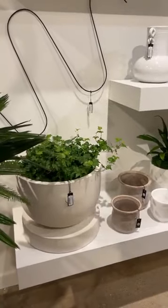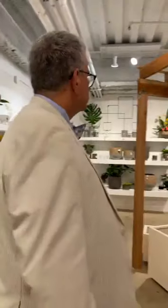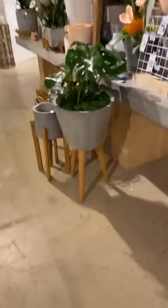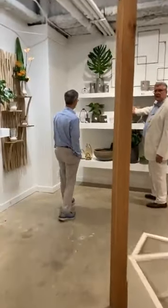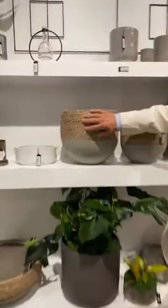Great plant containers that can transition into very contemporary, and even into almost a farmhouse country look as well. So, a lot of hooded items like over there. We'll have the pot on the bottom and then the rope on top.